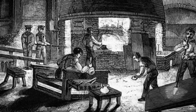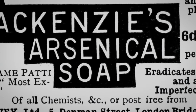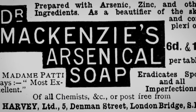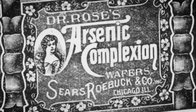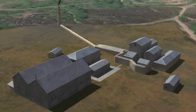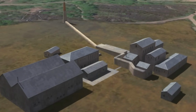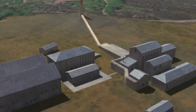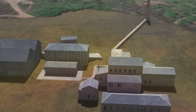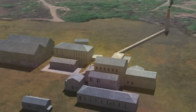Arsenic was suddenly everywhere. It was a key requirement for wallpaper colouring, glass manufacture, lead shot, pharmaceutical processes, sheep dip. Arsenic was suddenly the wonder compound of the early 1800s. Women even used it as makeup to whiten their faces. It found its way into almost every aspect of 19th century life. But those worst affected were the people who worked in the plants that produced it.